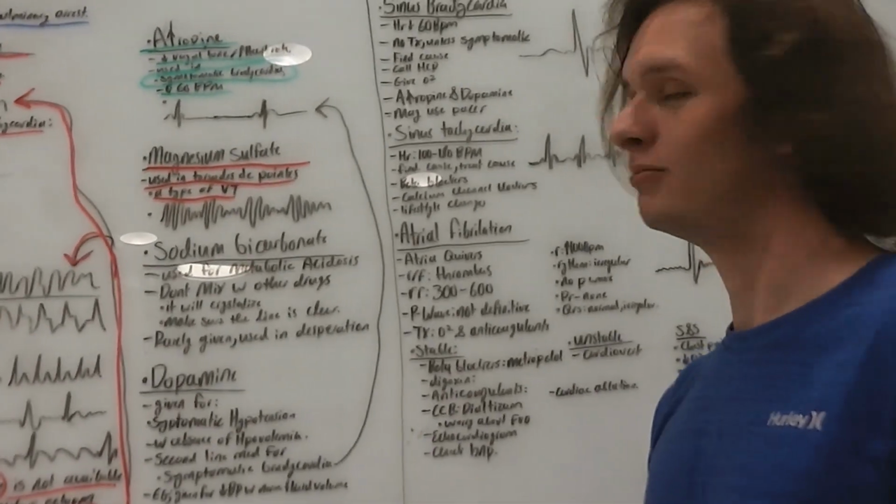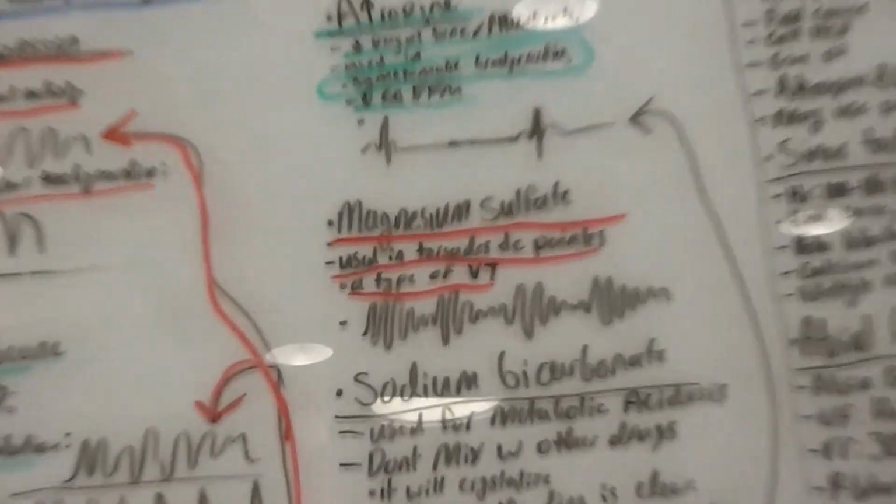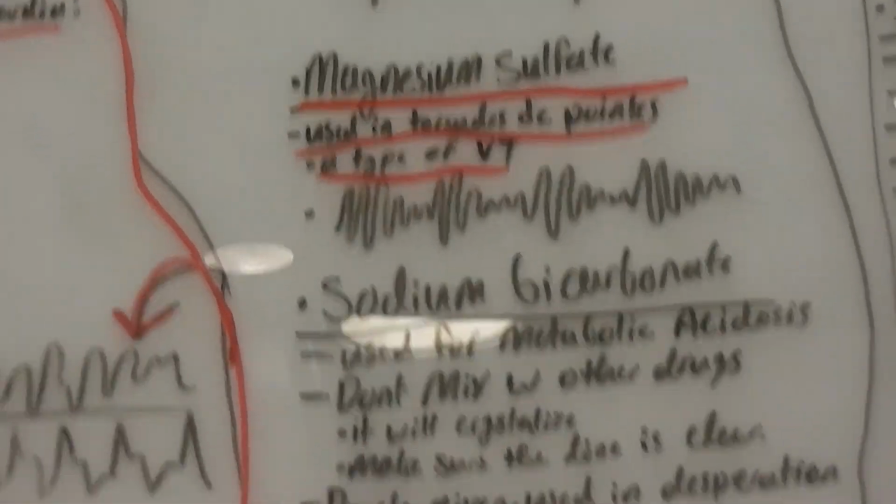So we give them that mag sulfate. So think of mag sulfate as a DJ. Does that sound like a DJ name? DJ Mag Sulf? Yeah.